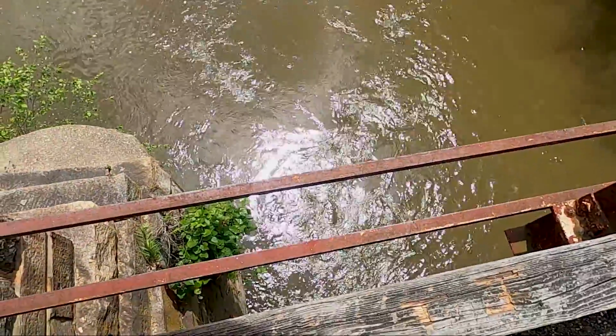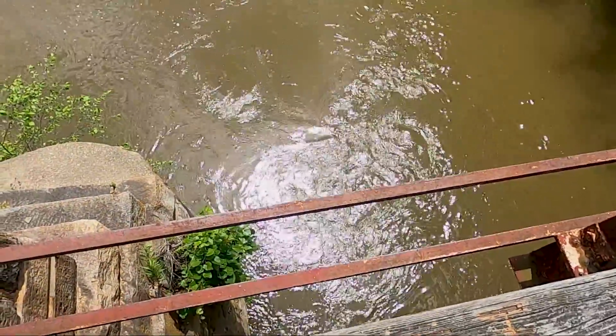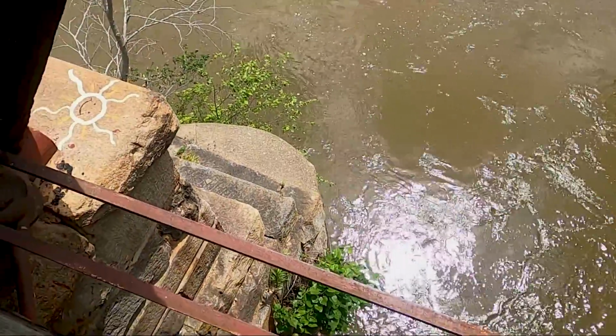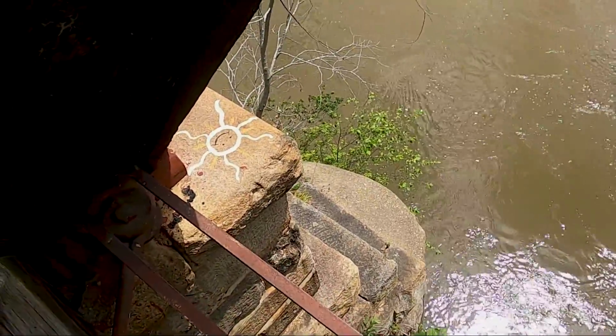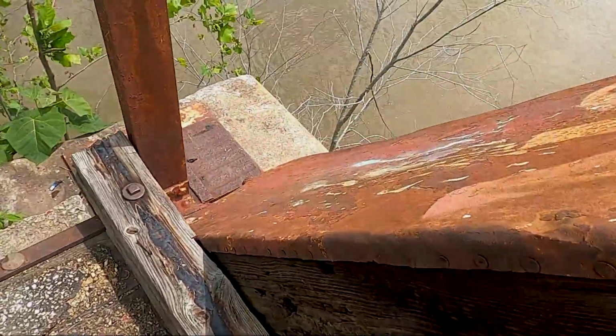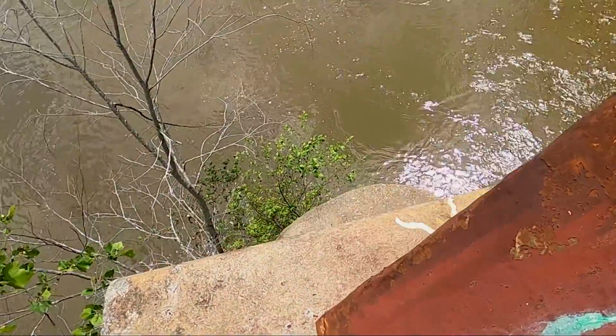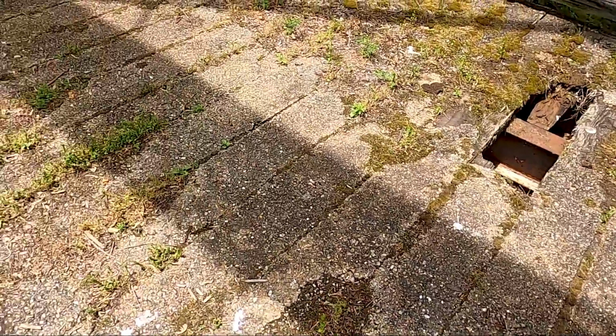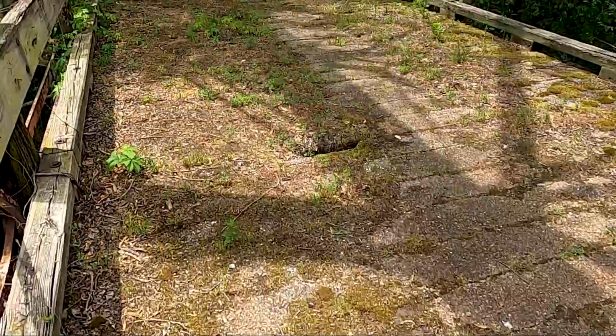And you can see the cut stone there. Kind of cool. And someone left a cute little smiley face graffiti there around the corner. Spreading the love. Don't worry, be happy. And there's our holes. There's a little bit of danger, but it's not too bad.